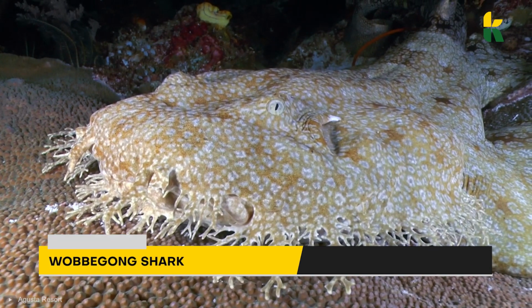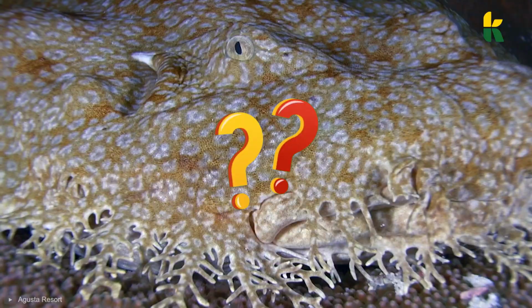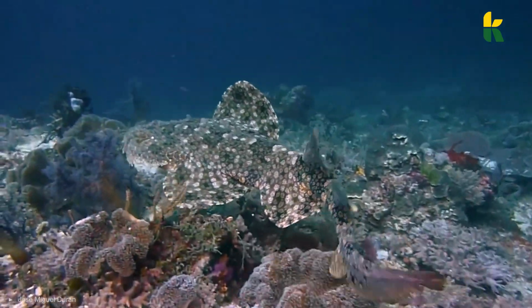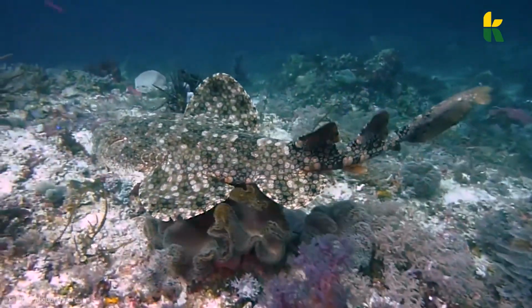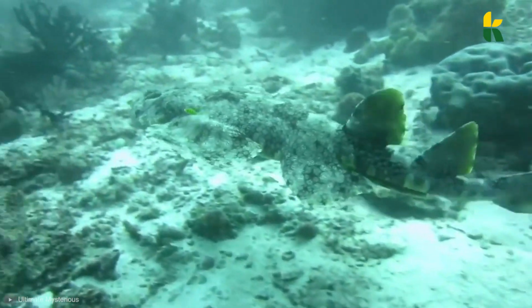The Wobbegong shark is a carpet shark. But what does that even mean? They spend the majority of their life on the seafloor, where they feast on small fish. They're camouflaged and they resemble coral, or in this case, something similar to a carpet.